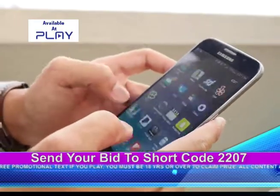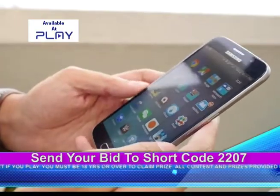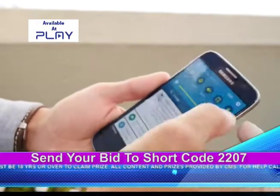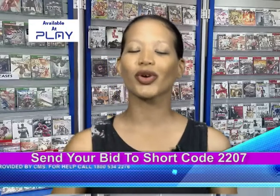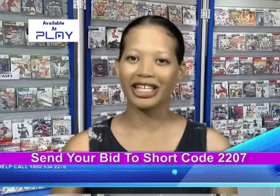But first, you know what you need to do. You need to send in your bid. All right, so pick up your Lime cell phone right now and send the word bid and the amount you wish to bid for the Samsung Galaxy S6 to the short code that you see on your screen. Believe me, it's easy to take part in our reverse auction.